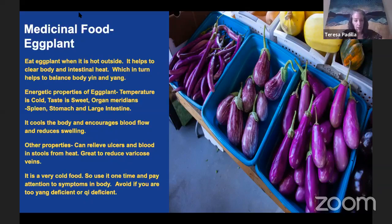Eggplant is cold. It's sweet. The organs it goes to are spleen, stomach, and large intestine. The inside's white, so that goes to your large intestine. It cools the body, encourages blood flow, and reduces swelling. So it's one of the best foods for varicose veins to help open those up and reduce the swelling in them. And it can relieve ulcers because of that. If you have blood in your stool, people freak out with this, but sometimes it's because you have too much heat in the large intestine.